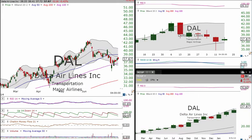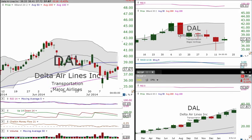Using all your tools, you get it perfectly. We had a nice dip down over here to 34, rocketed all the way up to the middle of the Bollinger Band here, and then said, okay, break time. So it was a great move on Delta Airlines.